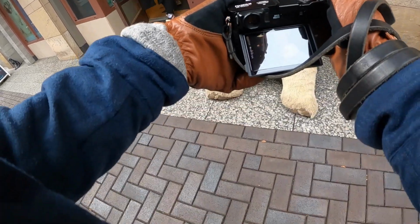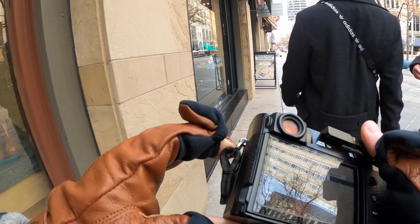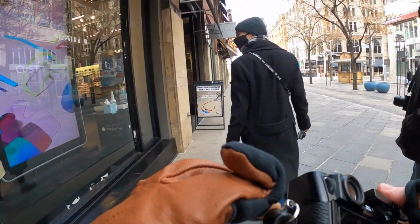And this was the best one I got, was when this guy came out and he was kind of trying to zip his jacket at the same time, and I framed the bear in the corner. I mean, it's really just layered, that's all there is about it. But the bear looks funny, and one day there'll be good light in that section and I think I'll get something.